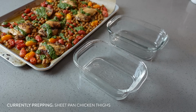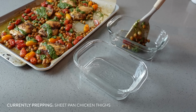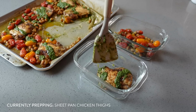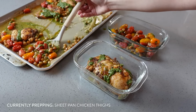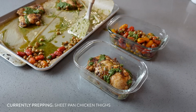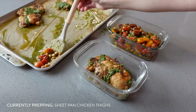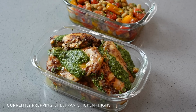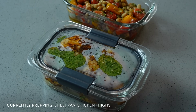Okay, I just let this cool down a little bit and I'm just transferring everything to containers. I think I'm just gonna store the chicken separate. The chickpeas and the tomatoes alone with all these spices and the pesto, I think would be really good. You could also pair it with like eggs. I don't know why it's giving me that vibe. And then these are gonna go into the fridge.